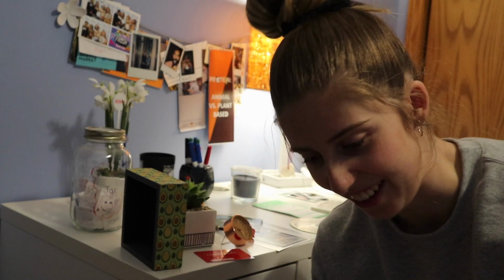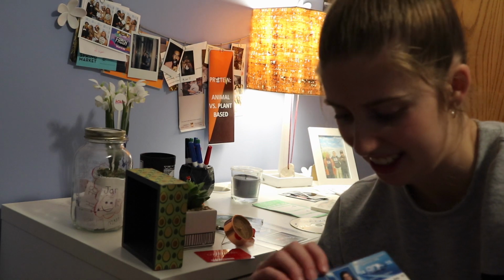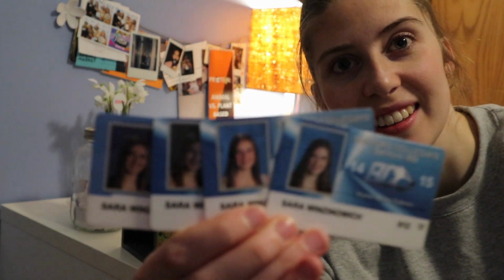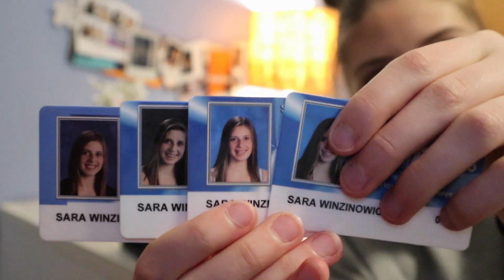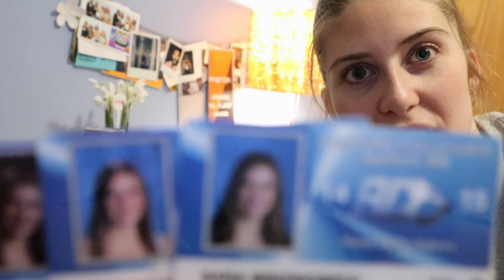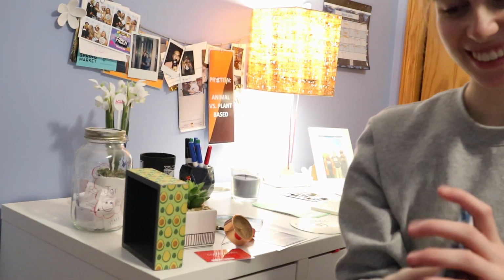You guys, look what I just found. These are all my student cards from high school. Grade 9 to 12. Look at me. You see? This is grade 12. So 9, 10, 11, 12. I look nothing like my grade 12 picture, I feel like. That's so cool. I'm definitely keeping these.